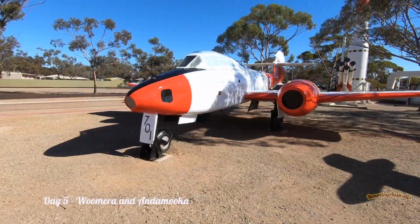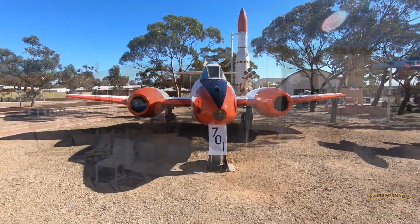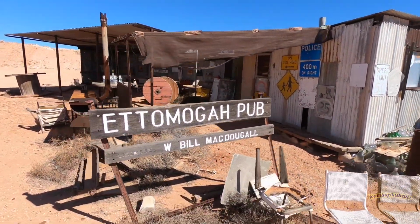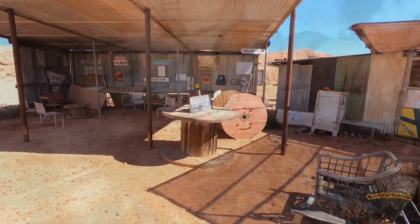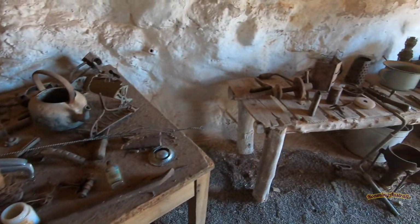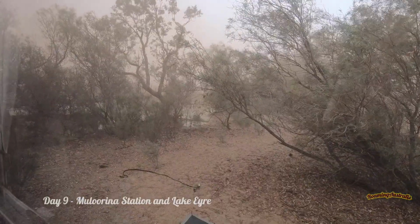Today we're in Woomera and we're having a look around at the Rocket Park. Andamooka is an old town which you could only describe as quirky. It's full of old mining sites and there are some very interesting old miners' cottages. Plenty of old artefacts.